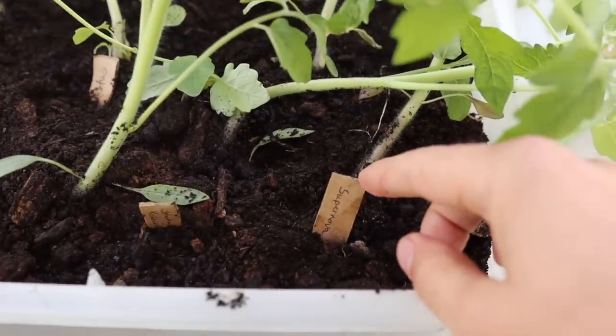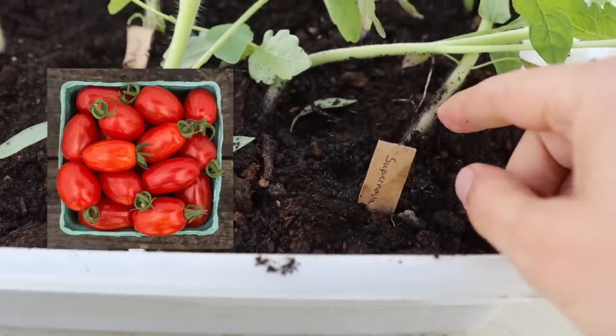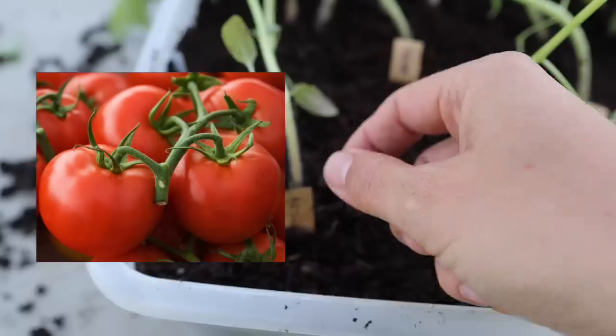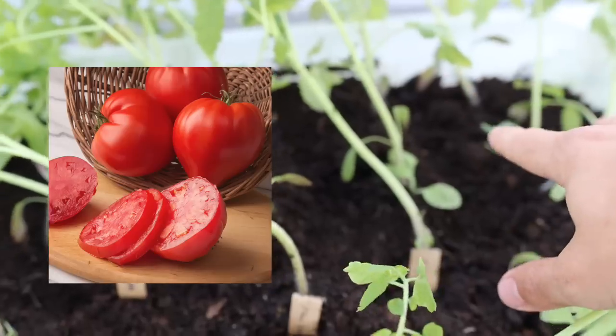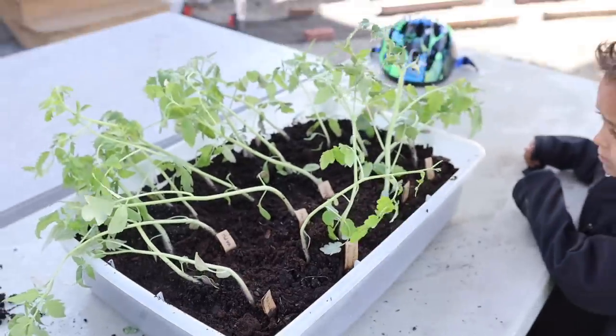I really need to get better tags. I'm out of them at the Seedtime Store, but here we go. We've got a Supernova plant here, Hartman's Yellow Gooseberry, Tess's Land Race Currant, Arkansas Traveler. Got a bunch of Oxhearts down over here as well. Abraham Lincoln. All right, so we'll see how these little guys do.